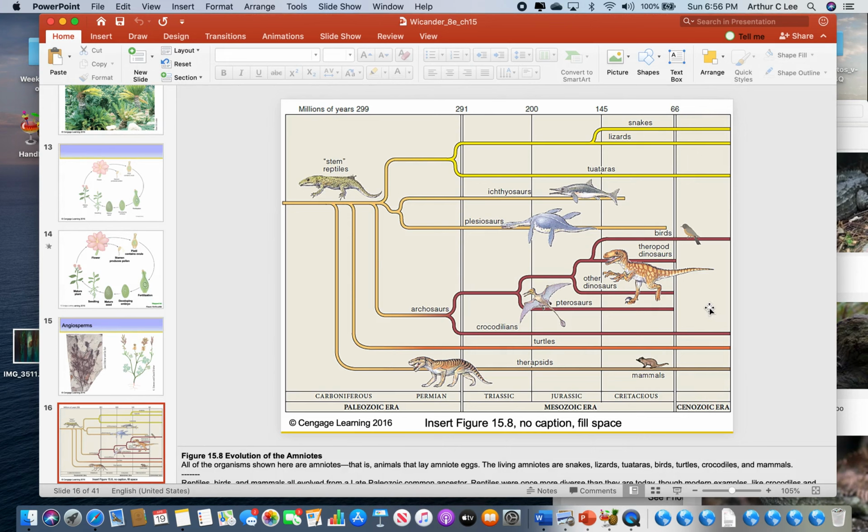Tuataras, birds are still here today. Mammals, turtles, and crocodiles are still here today. But we're going to talk a lot about these other creatures that did not make it. Ichthyosaurs died out during the Mesozoic. Plesiosaurs died out. Dinosaurs died out. Pterosaurs died out during the Mesozoic. Notice that the dinosaurs and the pterosaurs and many of the marine reptiles died out here 65 million years ago. Here it says 66, but we'll just stick with 65 million years ago, most people think.